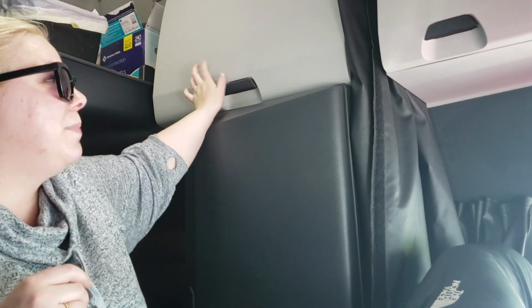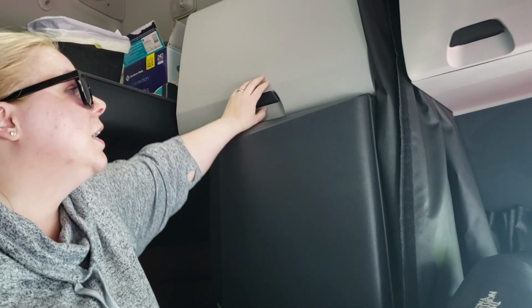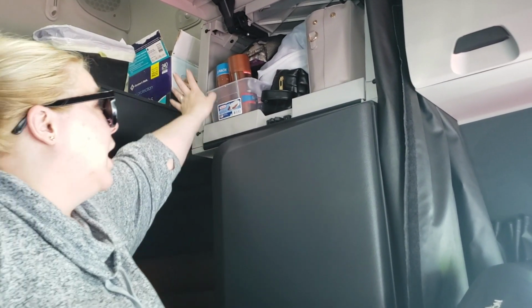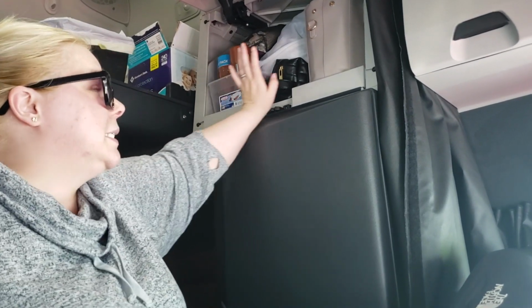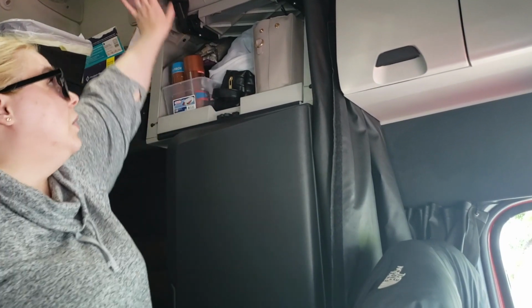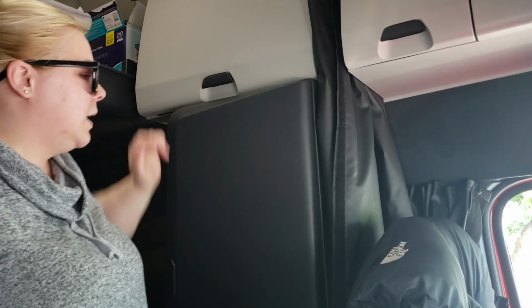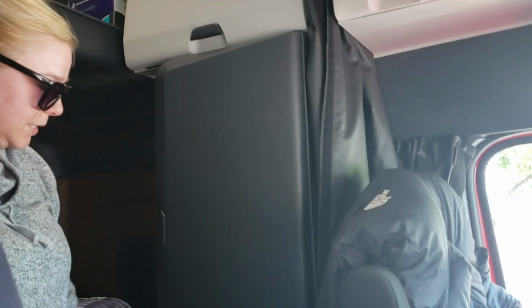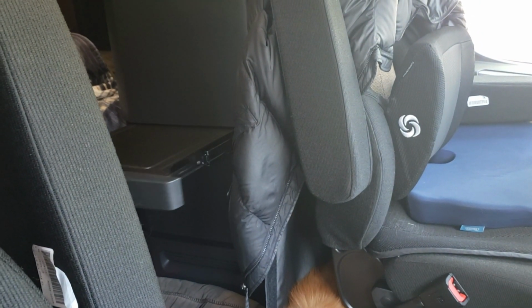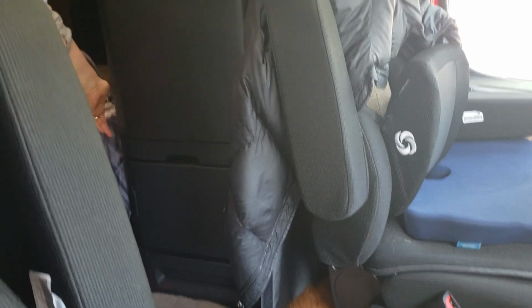So up here we have our other big cabinet. This matches the one that was over here. This one we used to put closet type stuff in. So we have all of our backup toiletries. I keep my purse in here. And then we keep our shower bags in here also. Then we have this set of cabinets. We have one here. Then we have a desk that pulls out here. And then we have another smaller cabinet here.